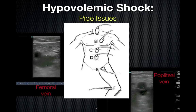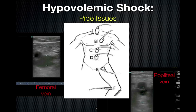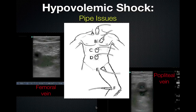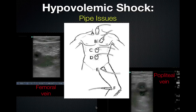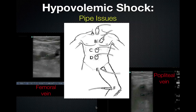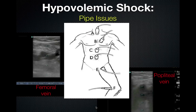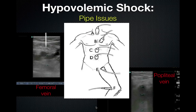The other pipes that we need to think about are the femoral vein and the popliteal vein, the places where we would get deep venous thromboses. So if you have a shock patient, say, who has signs of right ventricular strain and an appropriate clinical scenario, and you look in the legs and find a non-compressible femoral vein or popliteal vein, then this very much helps you in your diagnosis and your therapeutic decision making.